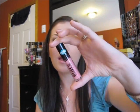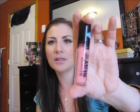These are by Essence. These are the Stay With Me lip glosses. This is the one that I'm wearing. This is called Me and My Ice Cream. It's a really pretty pink color. And then this is one called I Like Cotton Candy. It's a purplish lilac color. And that's all the lipsticks that I have.